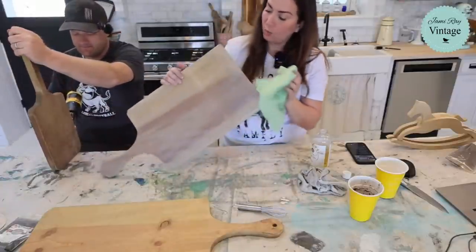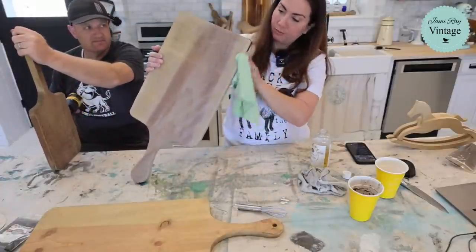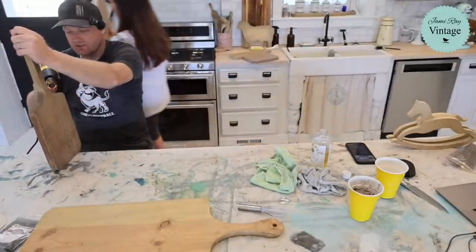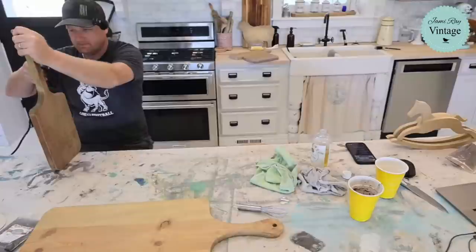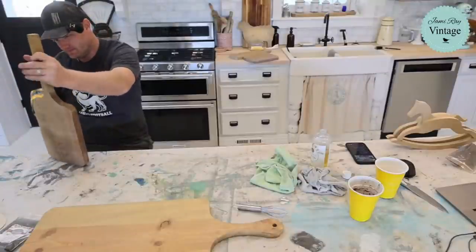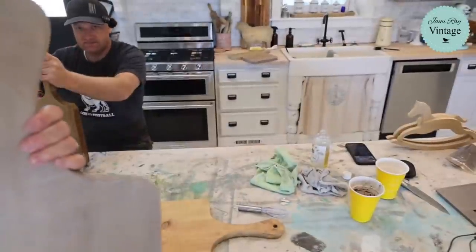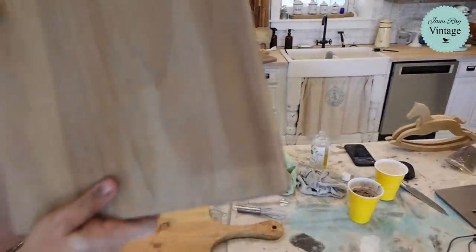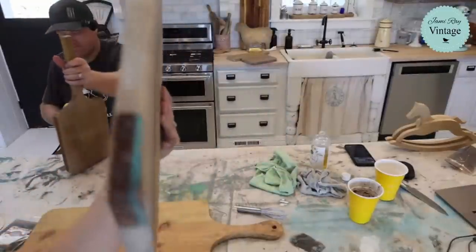I'm glad that we did the white after because it kind of puddled up on the edge and looks good. So I'll show you guys what I mean. So this one is probably going to be around $124 because it's bigger and it's poplar. And it also has the copper, which is like jewelry for your cutting board.